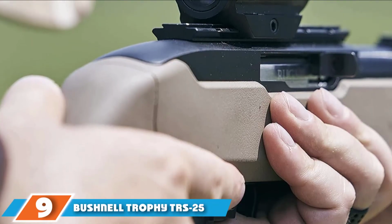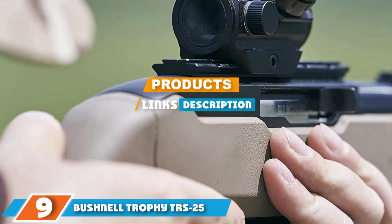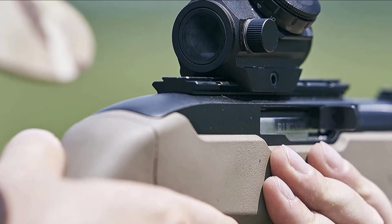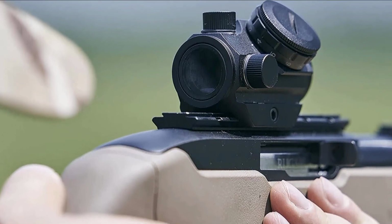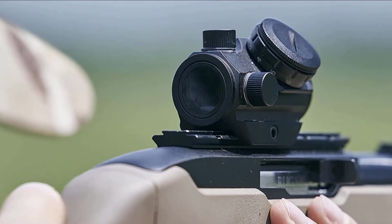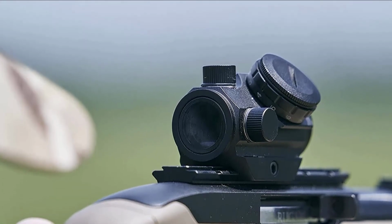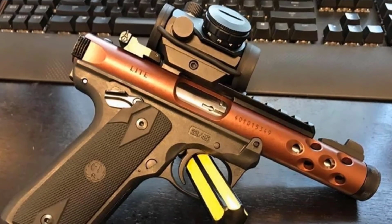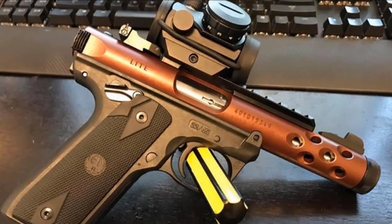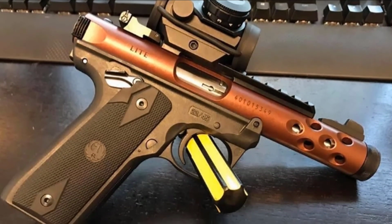Next at number 9 we have the Bushnell Trophy TRS-25. This little sucker is the subject of debate for a lot of know-it-all operators. First, most people rip this thing out of the box and crank the brightness setting to the max. Then they hop on the web and complain about the dot being blurry. Don't be these guys. The illumination settings are to be matched with the available light in your environment, and this system works very well. For the price, this sight actually has amazing dot clarity.